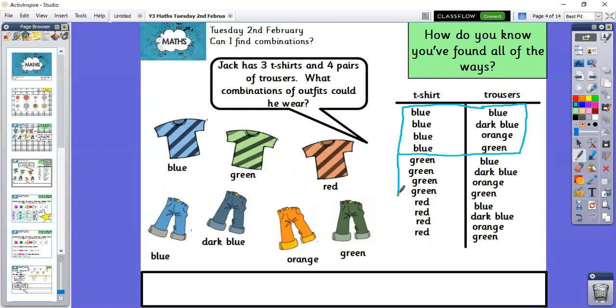So there's 3 different colored t-shirts and 4 pairs of trousers. And then there are 4 options for each colored t-shirt. Okay, so let's look at how many combinations there are. So there's 1, 2, 3, 4, 5, 6, 7, 8, 9, 10, 11, 12 combinations.